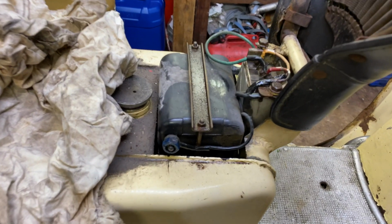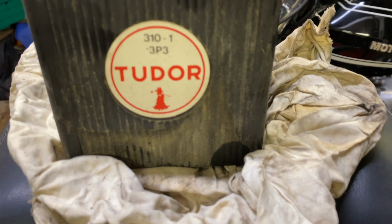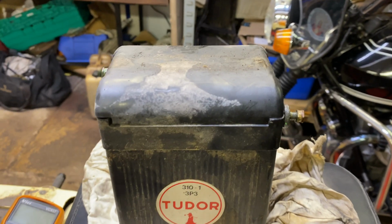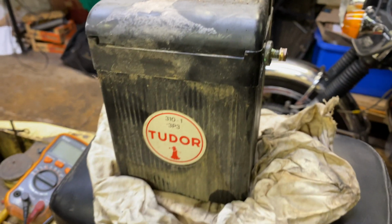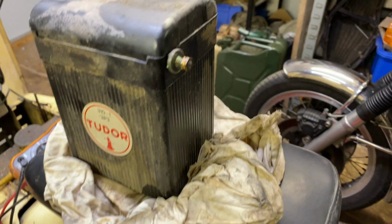Right, I'll get the battery off. So I've got the battery out, and it turns out it's a Tudor. I've come across Tudor batteries in Italy quite a few times. It's a nice old case. I think I'll probably empty it and put something else in it.